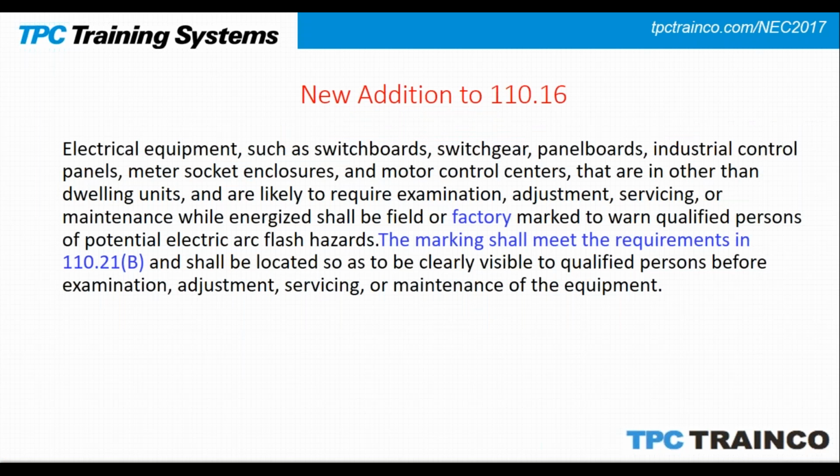110.16, of course, deals with labeling. So in prior editions of the code, there were very generic statements, and this is what we saw. We saw electrical equipment, and they gave us some examples of what we would have to put a label on. And it said it shall be field or factory marked to warn us of electric arc flash hazards. A very generic statement. And this could be something as simple as warning, arc flash hazard.